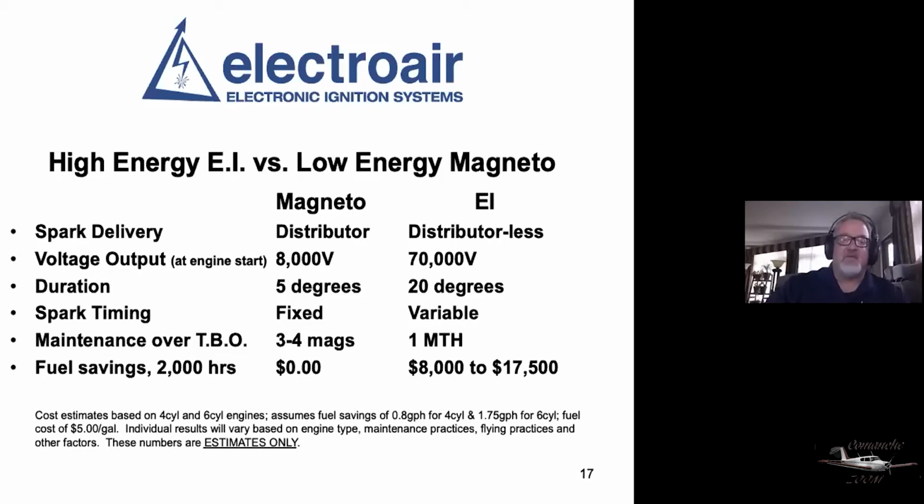Fuel savings, well, again, mags aren't going to gain any fuel savings whatsoever. And based on what we've been quoting here right along, using $5 a gallon for Avgas, and I use an average of 0.8 of a gallon per hour for a 4-cylinder and 1.75 gallons per hour for a 6-cylinder, you see our projected fuel savings. The lawyer part of me and the stockbroker part of me comes out and says, your individual results will vary, I'm sure.